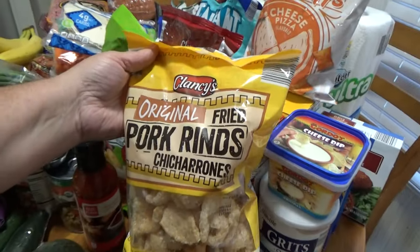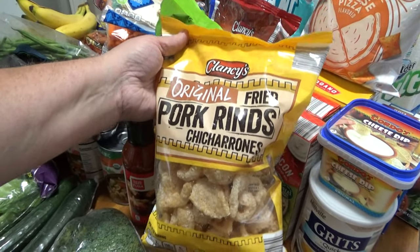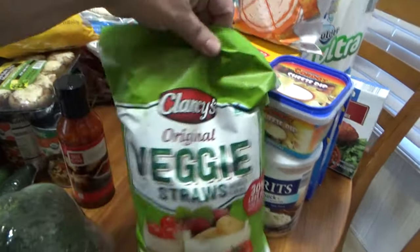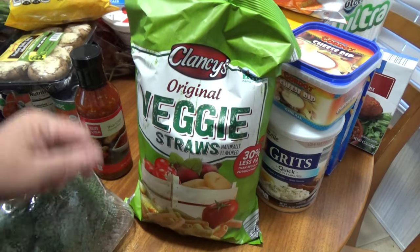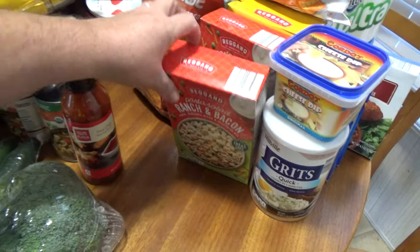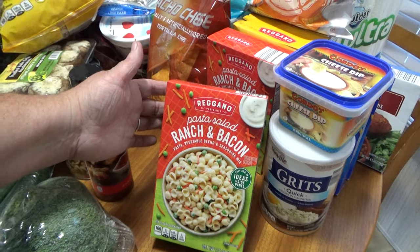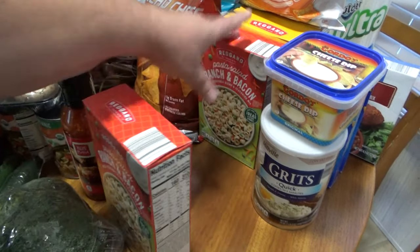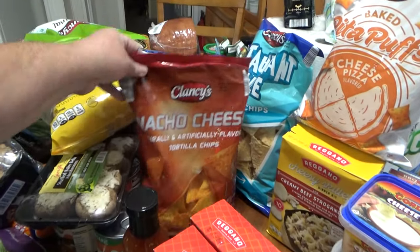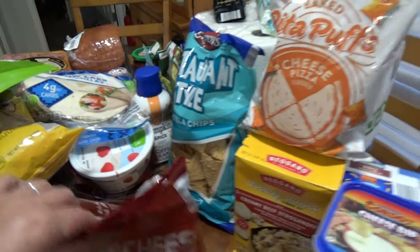I picked me up some of these Clancy's original pork rinds here. I like those. My husband don't eat them. I picked up some Clancy's original veggie straws. I picked up two boxes of these Regano pasta salad, ranch and bacon in the box. Two of those. I got a Clancy's nacho cheese. And I got the Clancy's restaurant style tortilla chips I always get.